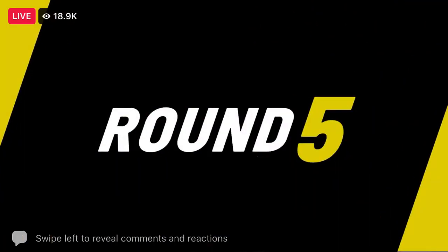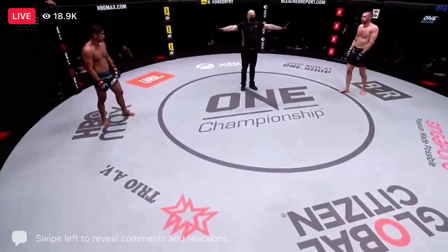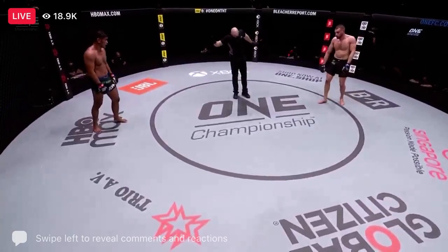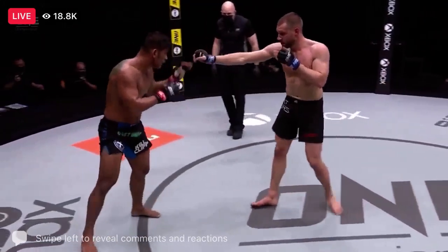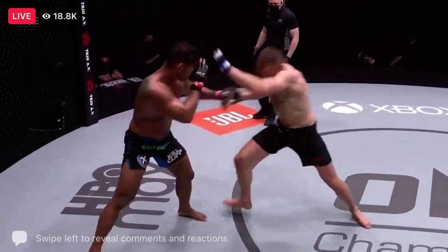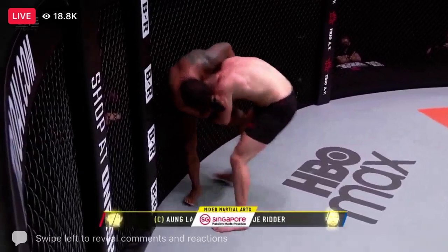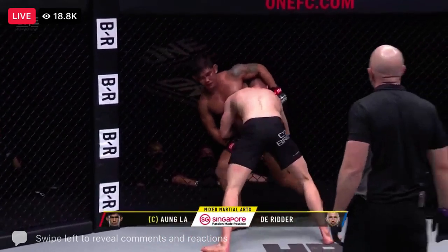Fifth and final round for the World Light Heavyweight Championship inside the Singapore Indoor Stadium, to end season 1 of One on TNT. Aungla Nsang, Reinier Ritter. It's been all Ritter so far, and he shoots in for a single early. Aungla's got to try and keep it on its feet. He stays vertical for the moment.